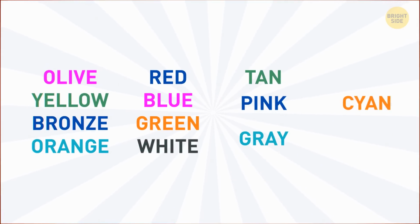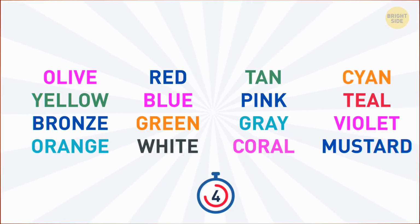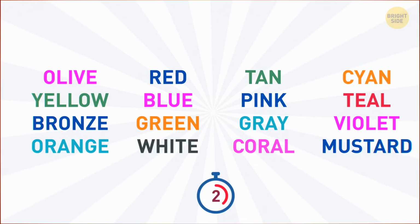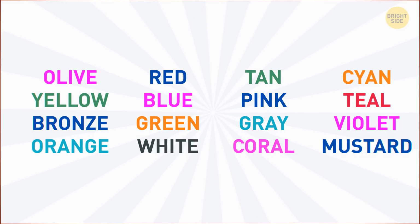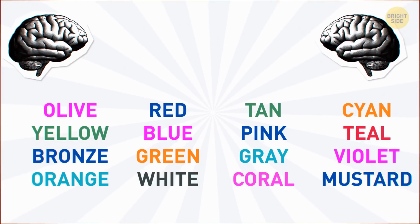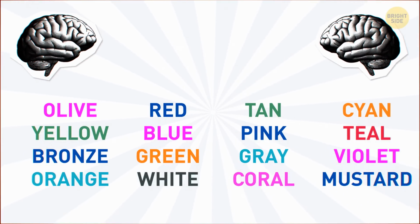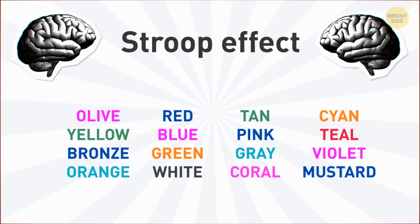Try to quickly say the color of these words. Hey, it takes forever to focus on the colors without reading them. The right half of your brain is trying to name the colors, and the left half is trying to make you say the words. This is known as the Stroop effect, and it's used as a test for jobs where concentration is a must. Can you count all the gray dots at the intersections in this grid?